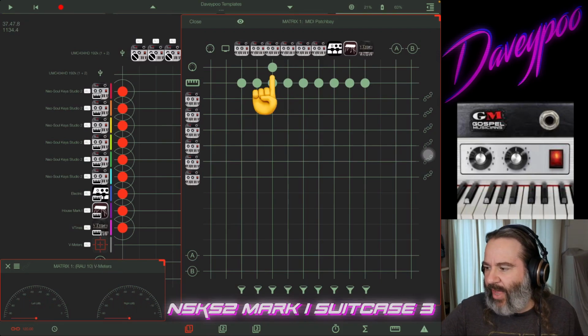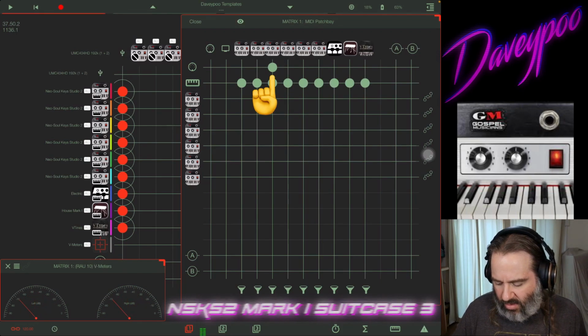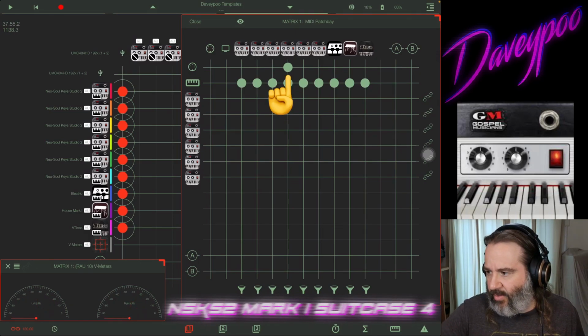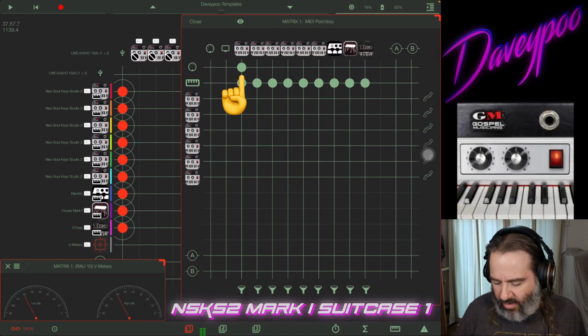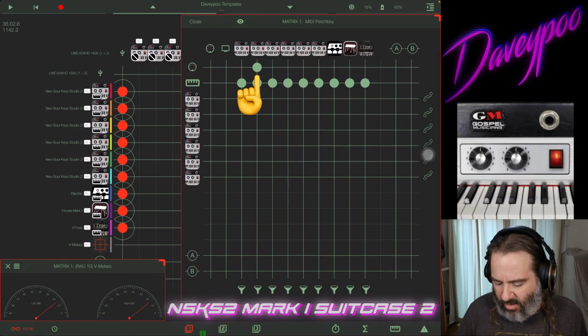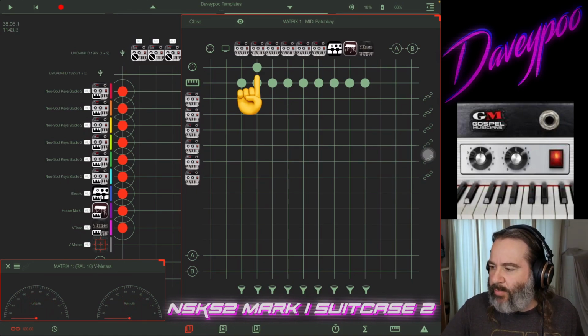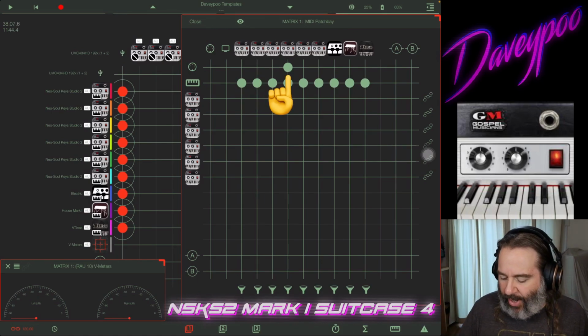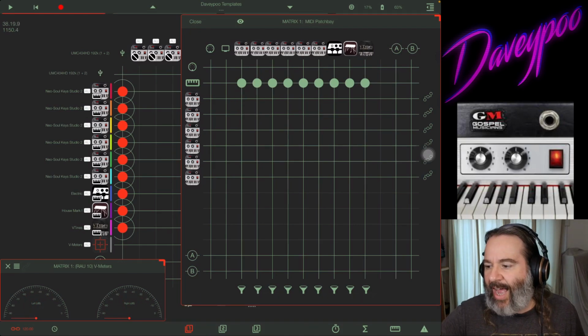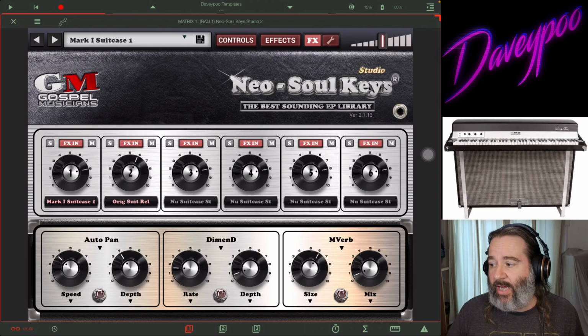I hear a little more bell in that one. Hear the... about back here. See, this one is meatier. 2 is meatier with less bite. 4 has more bell. You really hear it there. And that's thinner, 3. Okay, so that's the Suitcase models in Neo Soul Keys.